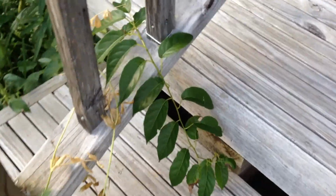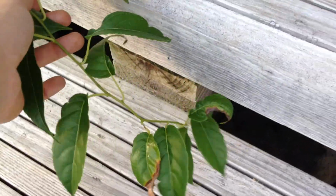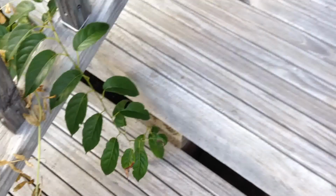My kiwis just stretching down here. I don't know where it thinks it's going, but there it is.